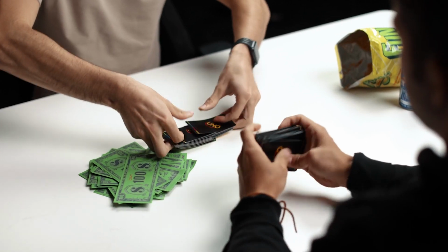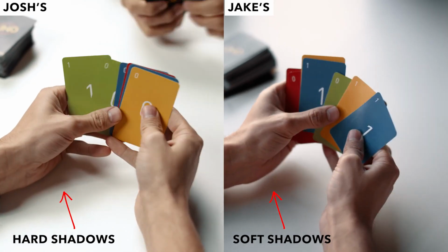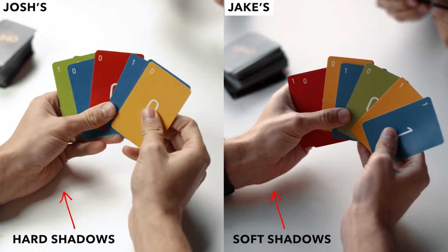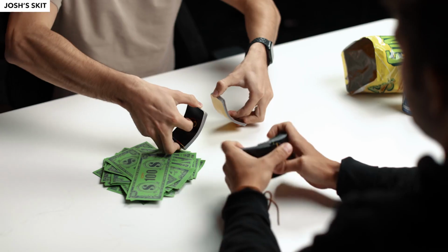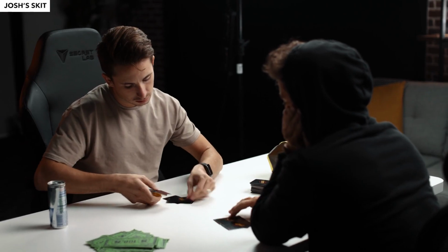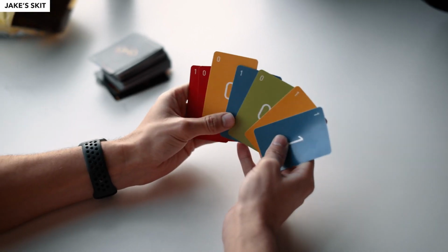Now on the hands, you'll notice that this shot, compared to the one that Jake did, the shadows are a lot harsher, and that's because the light source on Landon's hands and Josh's has a smaller light source, which causes harsher shadows, whereas Jake had a huge window light, much softer, which gave him a more realistic look, in my opinion. So the look of Josh's looks a little bit less real to me, a little bit more set up, whereas Jake's looks a little bit more realistic. And again, that just comes with experience, and it also comes with utilizing natural light, making it feel like it's a real place and not just a set on a film studio.